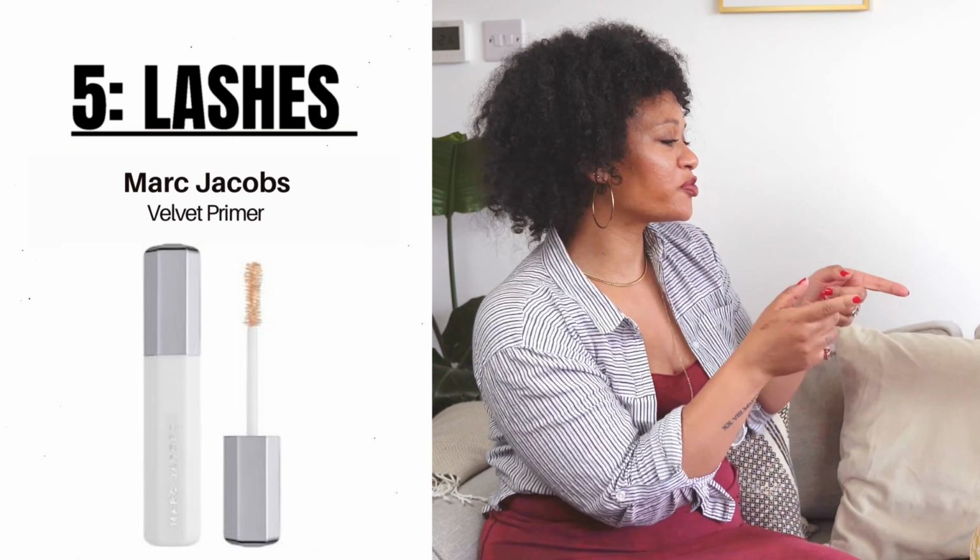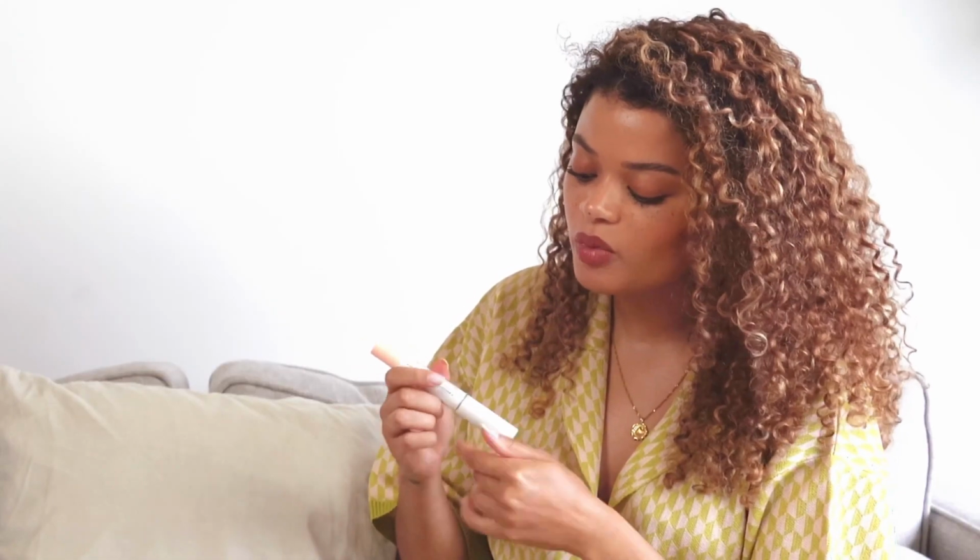So why do you wish it was separate? I don't know, just for the option, because it's lucky that the mascara is really good and the lash primer is really good. I just think maybe when the mascara runs out. Yeah, I've had it where the mascara gets a bit too dry. It lasts quite a while, but I'm like, okay, the mascara's past its use date now, but I've still got a lot of the primer left. I'm fine with it, to be honest, but it would be nice to have the option.